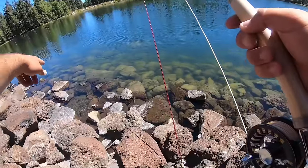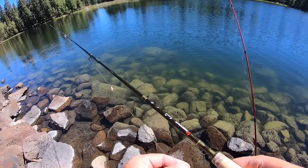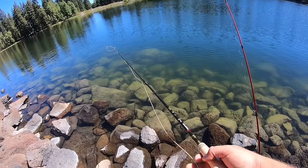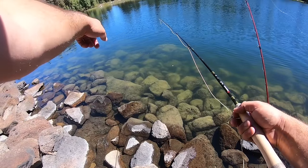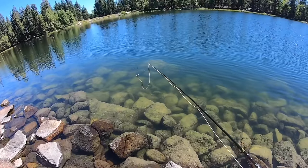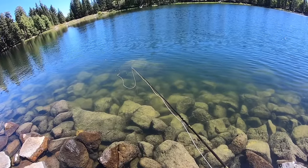Oh my gosh, a fish just jumped right there, another one. Right here in front of me. This is crazy, all right. And on my fly rod, oh, there's a fish, there's a tiger trout. Oh, there's a tiger trout right there. Dude, there's a tiger trout right there. Oh my goodness, there's two of them. That is crazy. I knew there were tiger trout in here, but I didn't think I'd see one. That's the first fish I see.